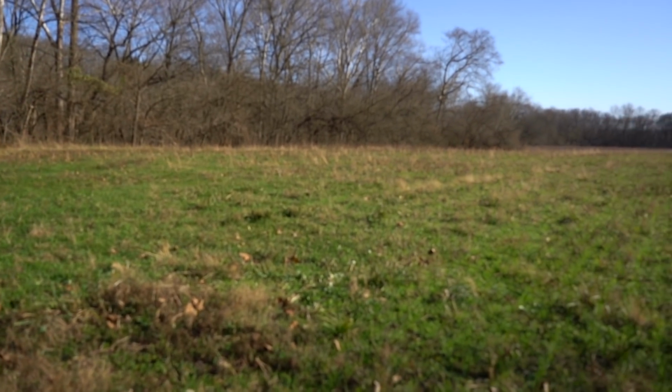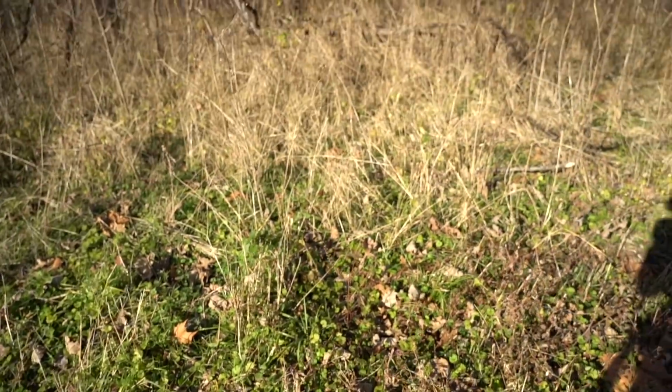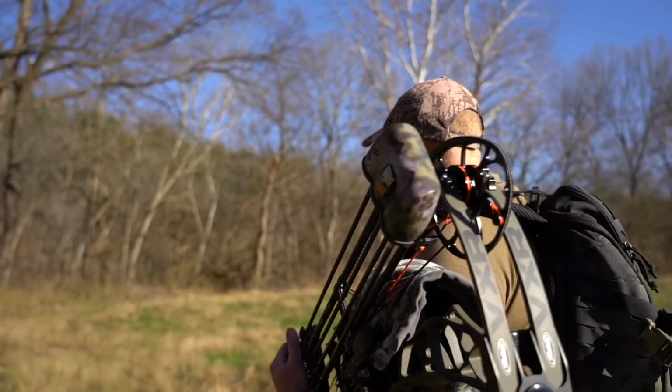So Carl said, and I quote, "This field that we're in is a barren wasteland." So nobody's been in here to check it out because he said that. So we decided to come check it out because I don't trust anything Carl says. And this field is full of clover and winter wheat. And there's a scrape right here on the edge where he's just trashed the tree. So, Carl, you're just trying to keep people out of your honey hole. I know how you are.